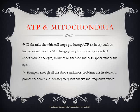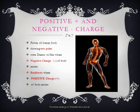If the mitochondria cell stops producing ATP and an injury such as a line or a wound in that area has occurred or is going to occur, skin hangs, giving heavy jowls, crow's feet around the eyes, wrinkles appear on the face and bags under the eyes, and of course the neck hangs. Strangely enough, all the above and more problems are treated with probes that emit subsensory, very low energy frequency pulses.